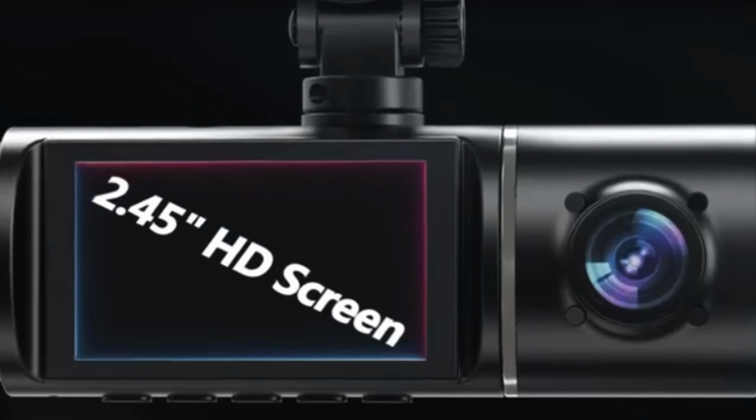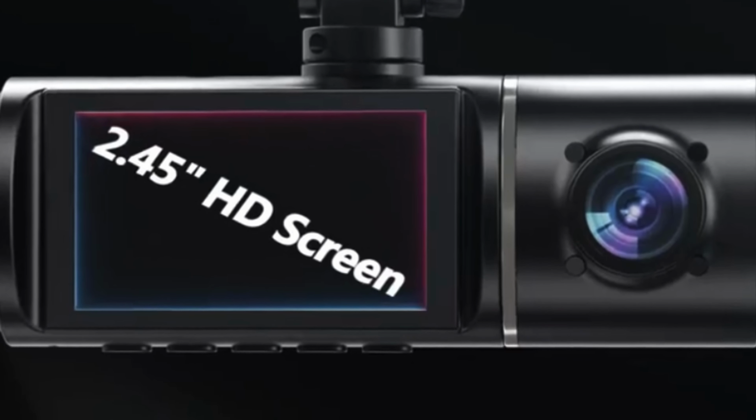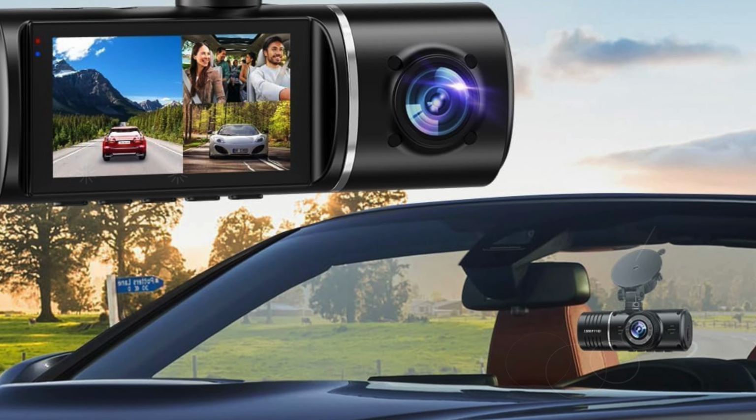Ideal for those seeking the best front and rear dashcam with parking mode, the Subcon 3-channel dashcam combines robust features with user-friendly design, offering peace of mind on the road with its comprehensive coverage and advanced functionalities.